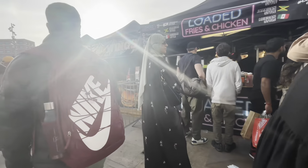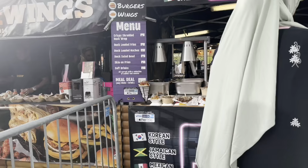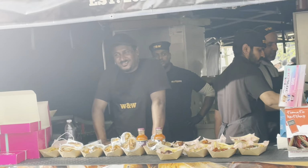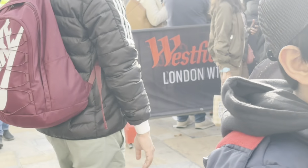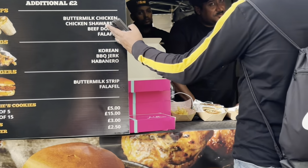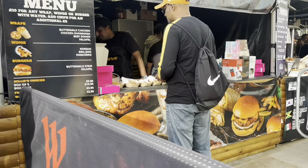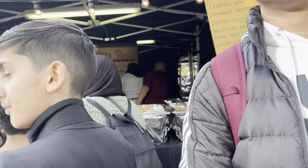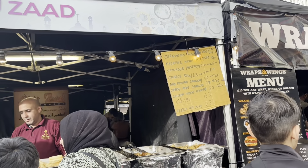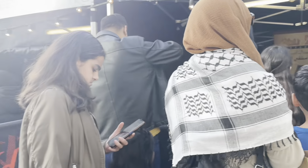Here also we have quite a number of stalls for kebabs, noodles, Korean foods and much more, and they all were halal, so the smell was aromatic. It's lovely, it's delicious. You can go to any of the stalls and have something. It's all delicious.